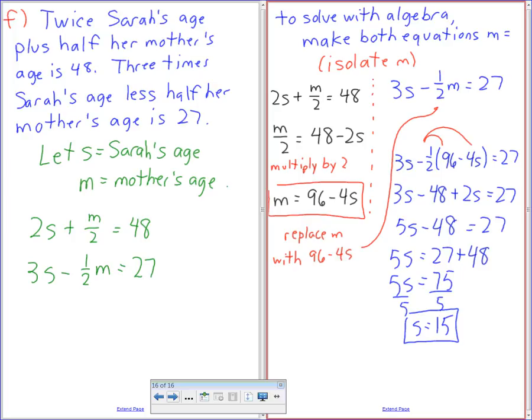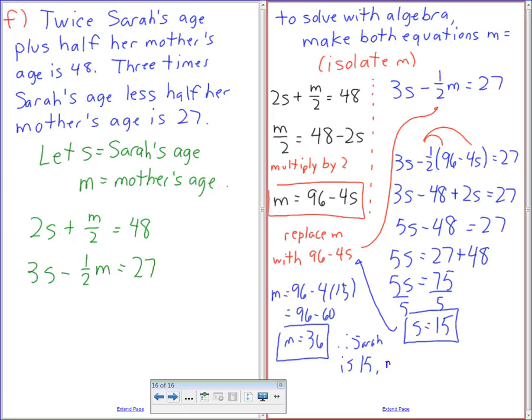How do we get what her mother's age is going to be? Aiden, go. Yeah, now we're going to put 15 back in here, right? So m is going to be 96 minus 4 times 15. So it's going to be 96 minus 60, m equals 36. We'll get into this stuff a lot more. Therefore, Sarah is, oh shoot. Mom is 36.